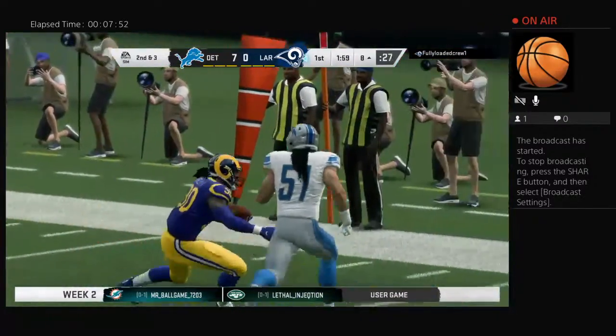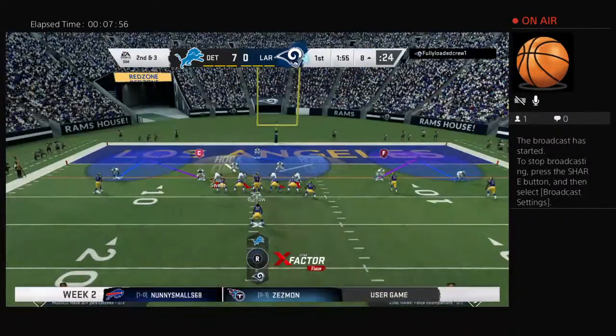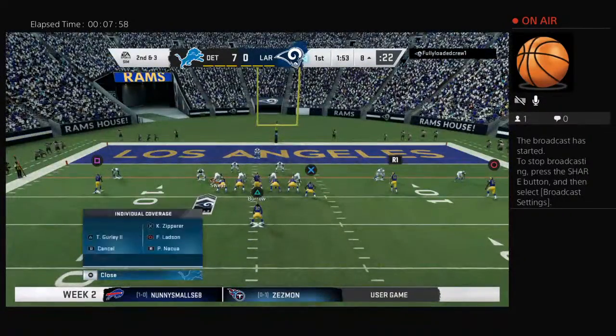Pound the rock. Make sure you use your O-line to set the tone of dominance and physicality, and pound the rock. Get this worm on.